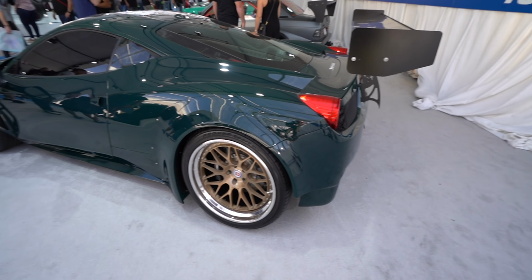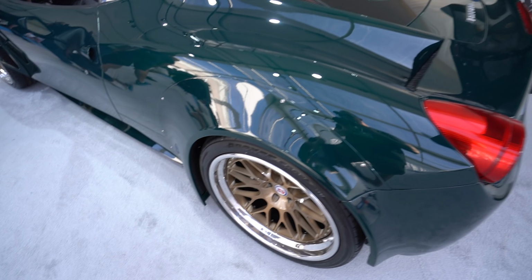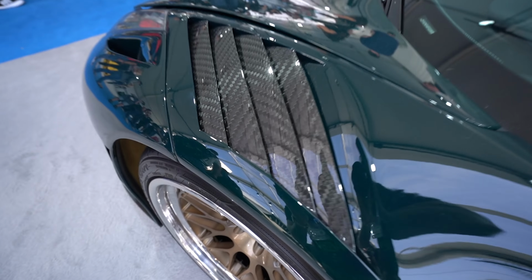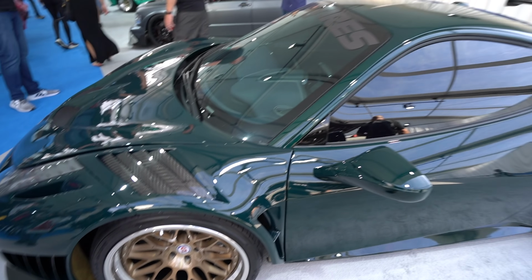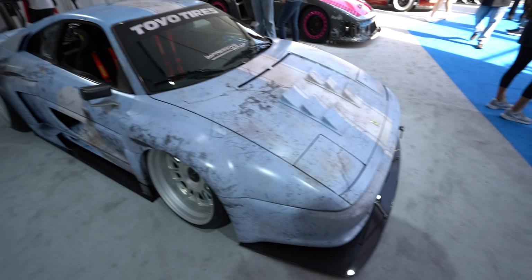Look how sexy those HRE wheels look. With all the carbon fiber, this is an actual factory GT3 racing kit. So you got the carbon fibered louvers. I'm not sure what color this is, but I'm gonna say forest green with like a bronze HRE wheel. Damn, button built, killing the game.